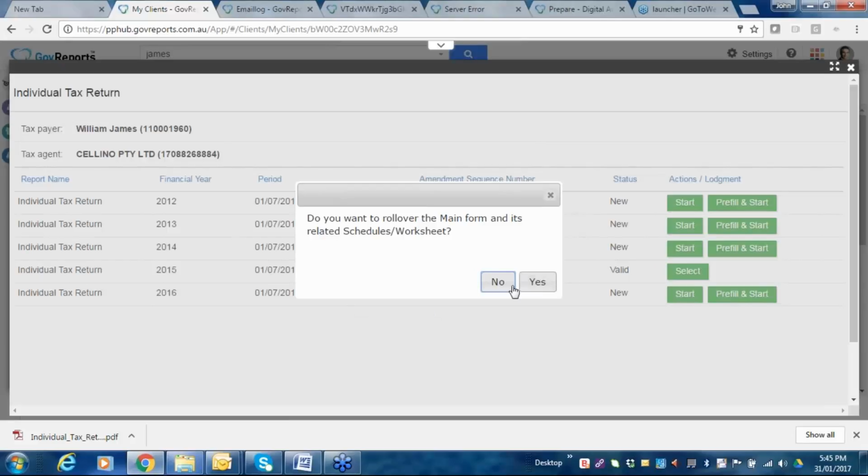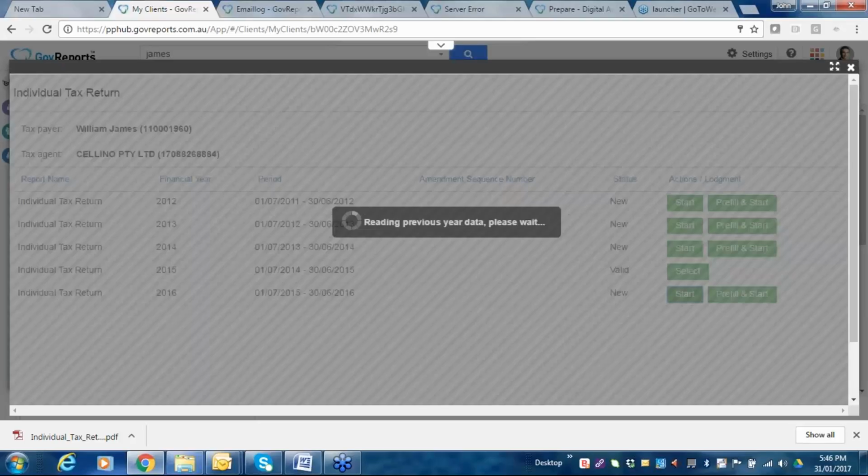It's important to roll them over because if you've got rental depreciation, that will carry across to the new year. If you say no, you'll start with a new form and then you have to re-enter them, or cancel, delete the form that you created and redo it. Nothing worse than going halfway or nearly complete and then realizing there are no schedules in there. So it's important to say yes on this part. I've done it a few times, said no, and then had to redo it all again.